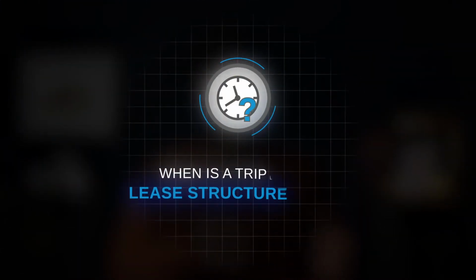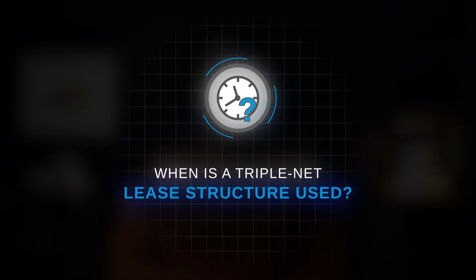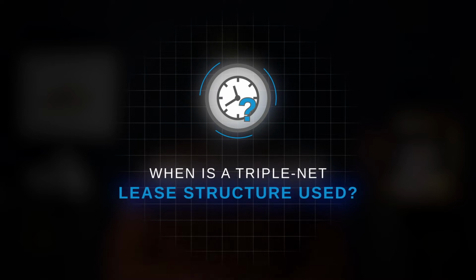So when would a triple net lease structure typically be used? As I stated earlier, triple net leases are often found in retail, but can be found in any type of commercial real estate where the tenant has its own private space. Landlords prefer to use this type of lease structure because it alleviates the liability of common area maintenance, taxes, and insurance from their expenses and passes it on to the tenants that actually utilize the property.